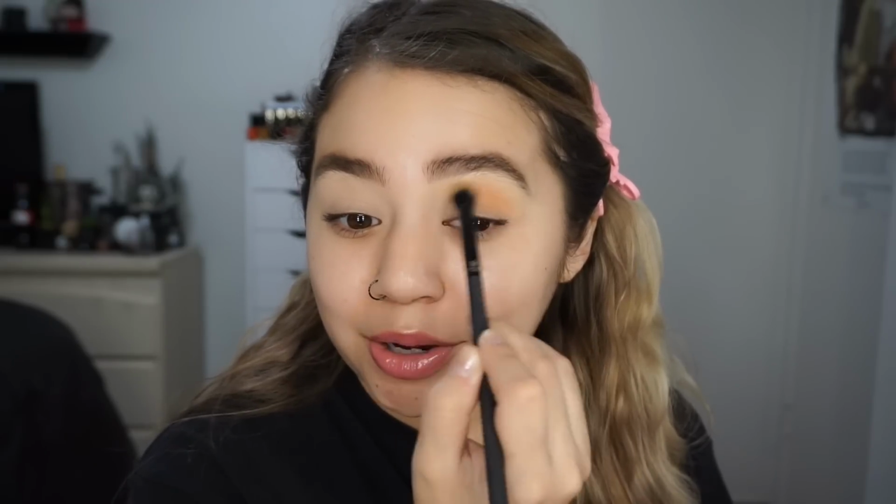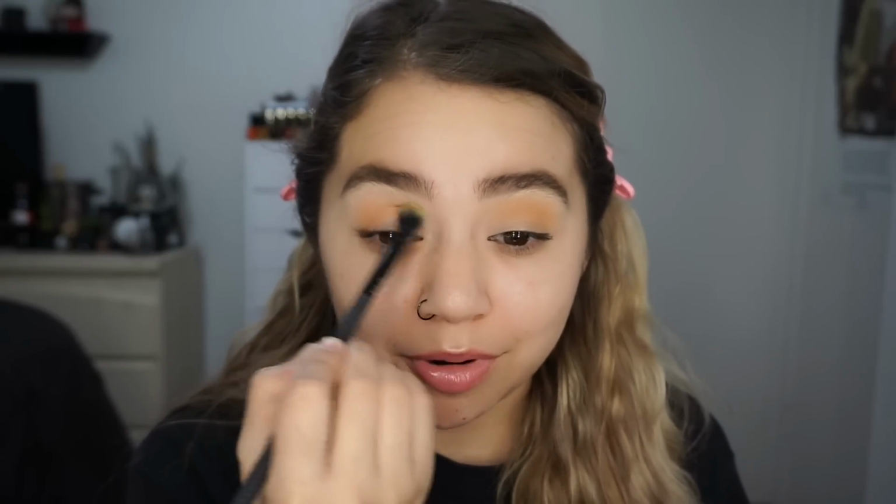So I went ahead and just primed and set my eyes. I mean, there's only so many options I can really use in this palette. But I'm going to go in with, are there names on here? I'm going to say that this is Explore or Daybreak. Not exactly sure which one it is, but it's this shade right here. I'm not doing anything crazy today, so I am not doing a crazy look or anything. I'm literally just going to do probably the most simple eye look ever.